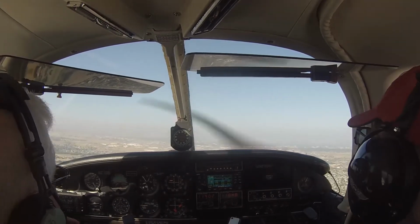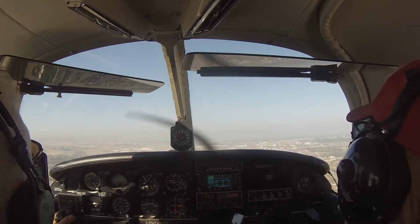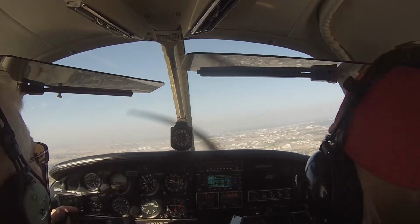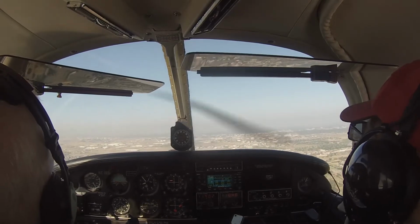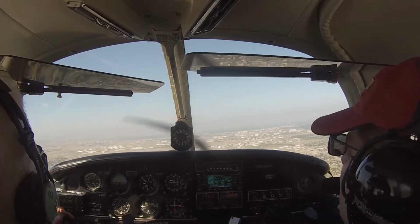Switch tanks to the right tank. King Air 782 off of Lima, Centennial Tower, good morning, runway 35 right, line up, Piper Warrior, Piper Arrow, joining a midfield right downwind. 35 right, line up, runway 782 off Lima. Piper 45 Whiskey, traffic in position, King Air. 5145 Whiskey.